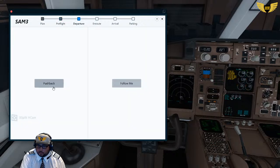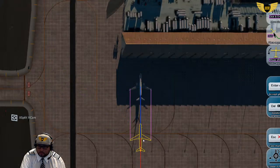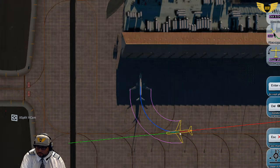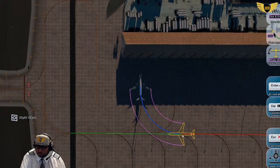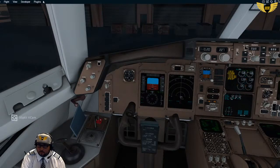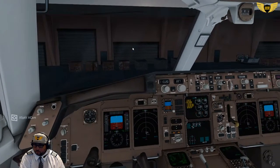We're going to start flight. We're going to get pushed back. Let's go ahead and plan the pushback. So we're going to go just like that. Ground to cockpit, plan acknowledged. Call me through the menu when you are ready. We can go ahead and connect the tow. Ground to cockpit, tow is driving up. So I'll have the tow connected, ready to go.